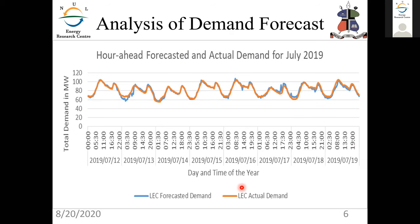Now, coming to the analysis of the demand forecast, which is for the hour ahead. The aim was to show how well the model was able to track the actual demand when it predicts. So as can be seen in the picture, Nostradamus was able to track the actual demand quite well, since the gap between the forecasted demand and the actual demand is relatively very small. Moreover, it was able to predict the morning and the evening peak quite well.